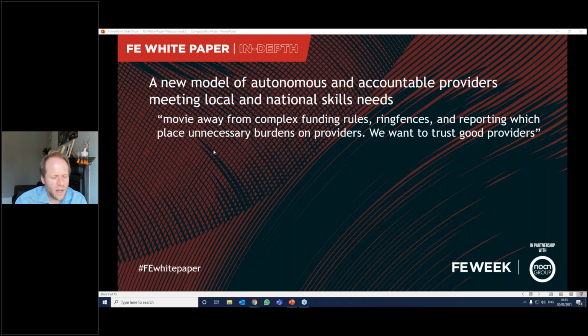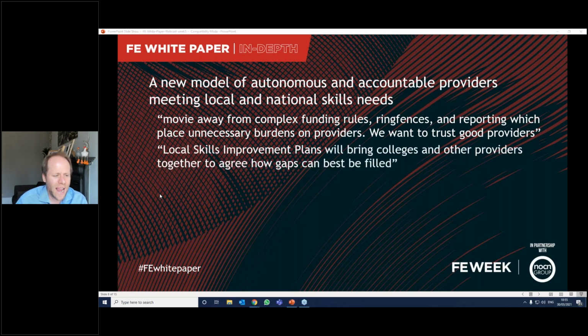no, I wouldn't want to dampen the ambition here to rip it all up and it will all be nice and simple. We can trust everyone. Or can we trust everyone? Because there will be these things called local skills improvement plans, which will bring colleges and other providers together to agree how gaps can be best filled. But of course, these local skills improvement plans are actually owned by the employer bodies, and that's where the statutory legislation will come in to enforce them. So this sentence for me is a little bit misleading because it won't be the colleges and providers. Well, the colleges and providers will have to agree to sign up to them, but they can't really afford not to. I'm not sure they'll exist if they don't. So it'd be interesting what would happen if they chose not to sign up to it. I presume a very swift change of leadership would ensue.